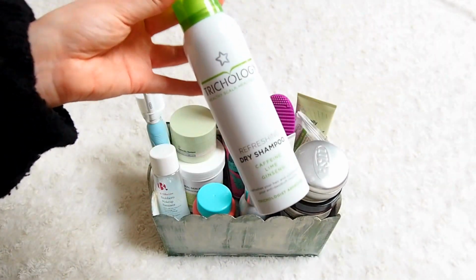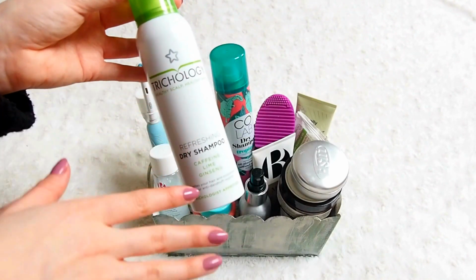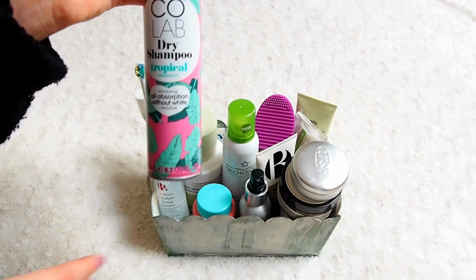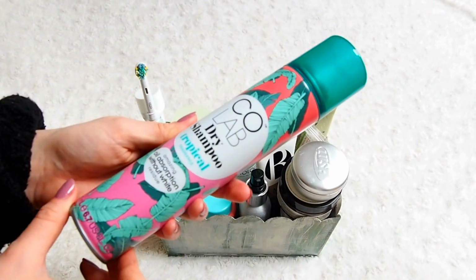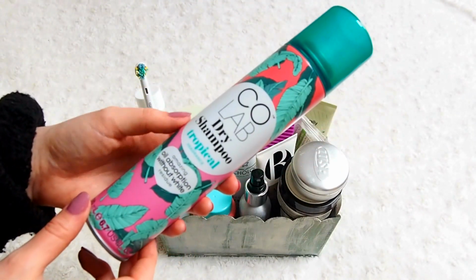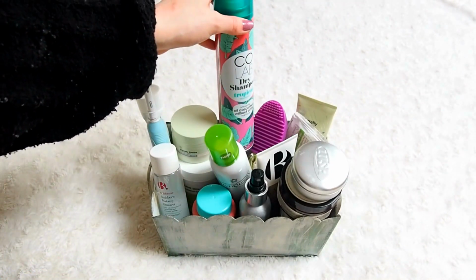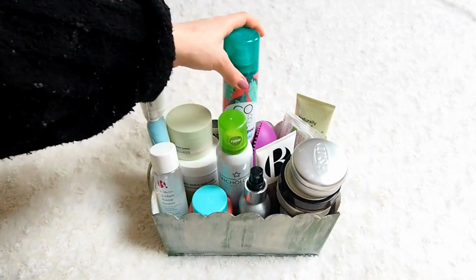So then this is also by Superdrug. I mentioned this in my favourites video. It's nice, I like it. It's running out, so I picked up this one by Collab, which is by A Model Recommends, and again this is cruelty free and vegan, and it's nice. I mean, I try not to use dry shampoo because I find the more I use it, the more I have to use it, if that makes any sense.